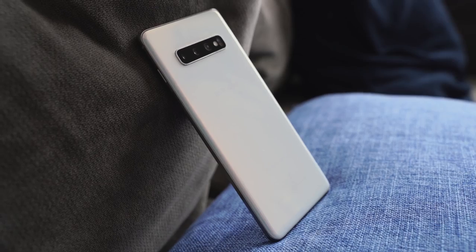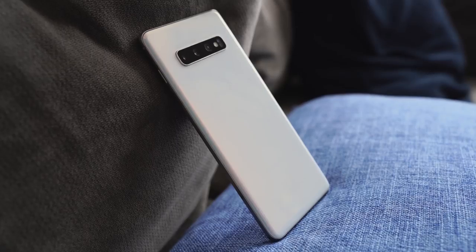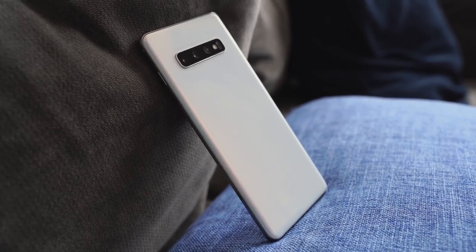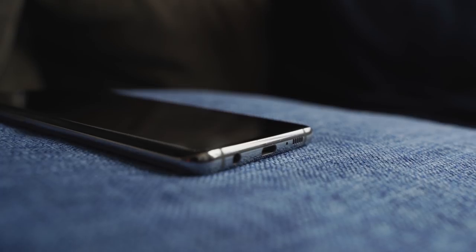You can check out our speaker tests. We've done a couple of speaker tests involving the Galaxy S10 Plus. They hit about 108 decibels. They're also clear, and you've got Dolby Atmos built in. So you've got something that's really robust and clean sound. Plus, there's a headphone jack. That's something that is missing a lot nowadays. And that headphone jack provides you with a really solid DAC.